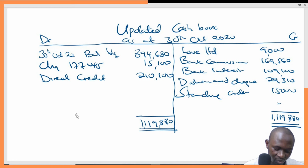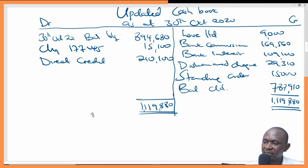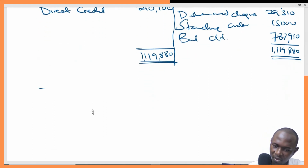So we get the other side: 9,000 plus 169,560 plus 109,100 plus 29,310 plus 15,000. This gives us 331,970. We don't need to write that total anywhere. Just subtract from the balancing figure. It is the difference that we are interested in, and the difference is 787,910. That's the difference. So we say this is the balance carried down. So our new balance is 787,910 as per the updated cash book.